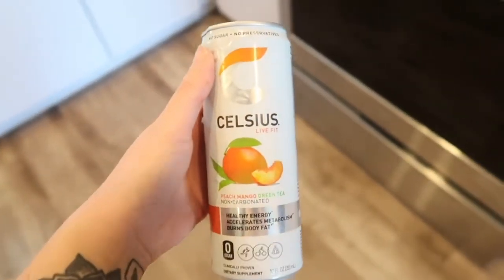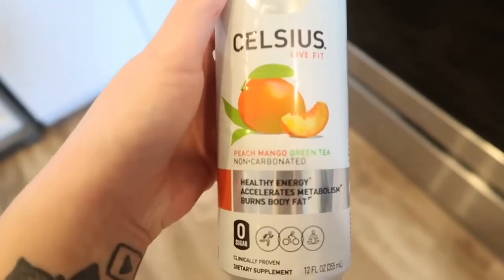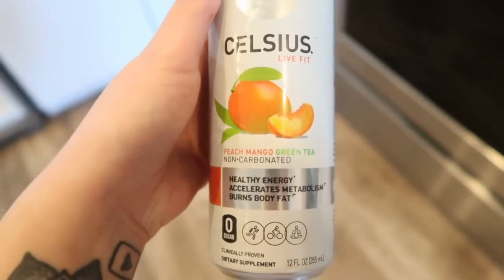So let's move on to drinks real quick. I love Celsius. My favorite is the peach mango green tea. It's non-carbonated. It has healthy energy, accelerates your metabolism, and burns body fat.